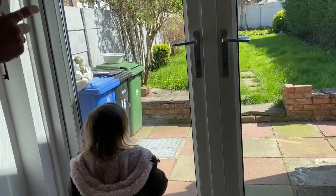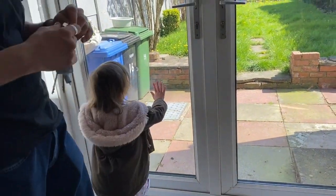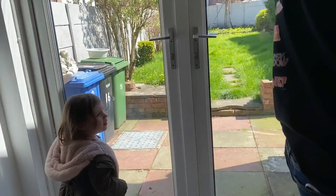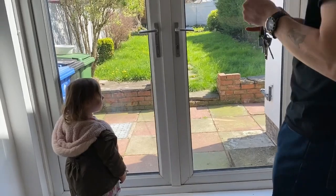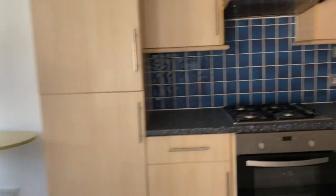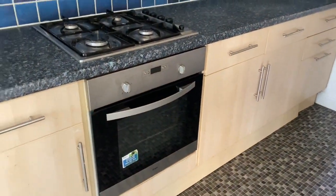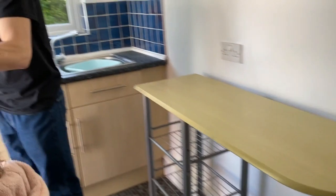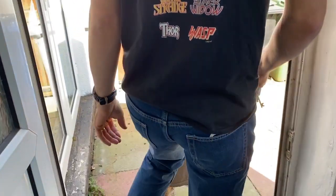Come on, Daddy, let you have a go from outside. Yeah, go have a little look. Yeah, is it locked? You want Daddy to open it? Come on, Daddy, let's have a little look. Let's go this way, come out this door. This is the kitchen. It's not as big as that other kitchen. The oven's not very good. Kitchen. What's this there? That's it, you're careful.